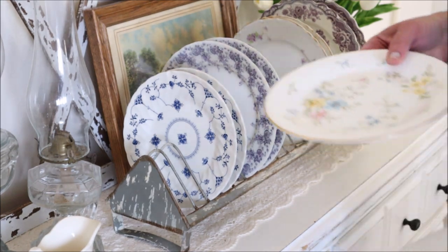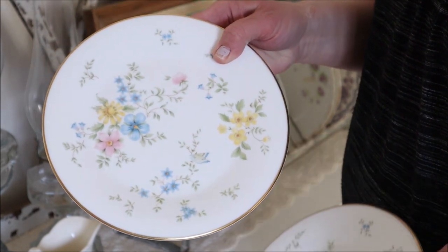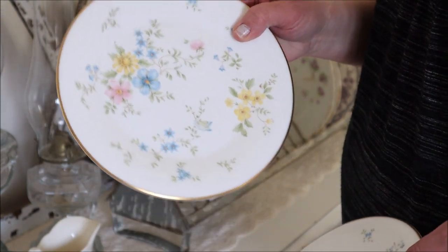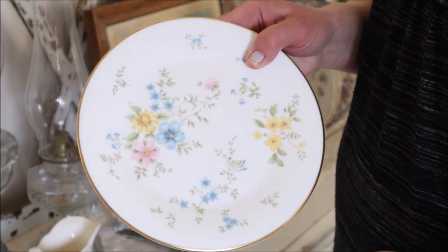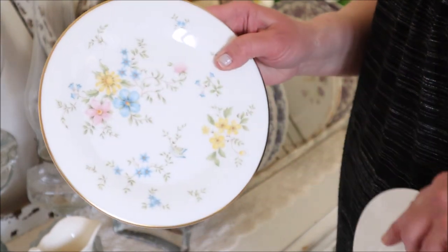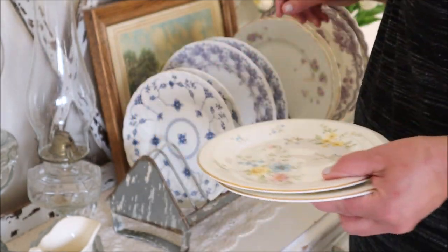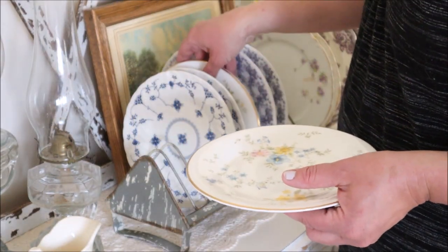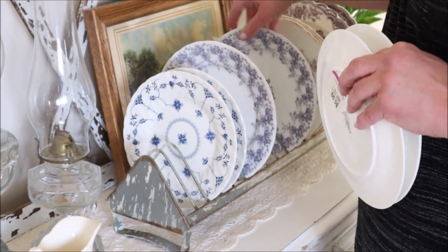All right, so then I rounded up these as well. These are absolutely beautiful. These are the salad plates. I also have large plates. I think I have four of each, the small and the big. And I just love the floral design. Isn't that pretty? Perfect mixture of the blues, the yellows, and the pinks with a little bit of green. I love it. So we're going to throw these in here as well. What size are these? We'll switch these down.